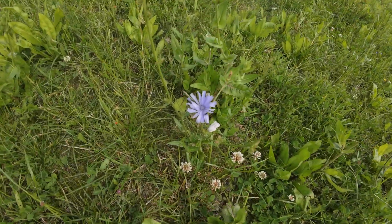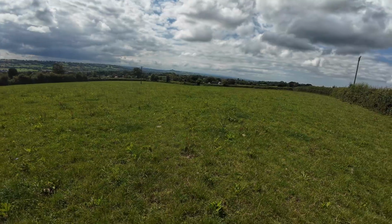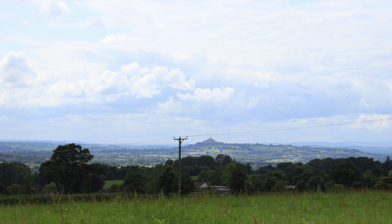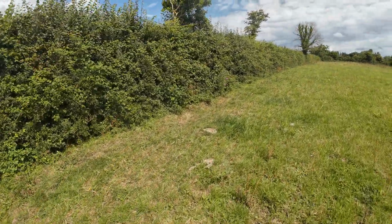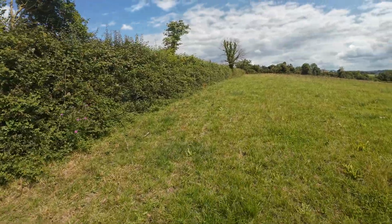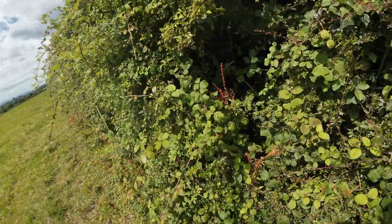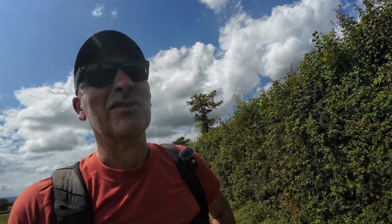Lovely flowers, by the way. Don't know what they are. See, right across the Somerset levels, Glastonbury tour. But I believe it's in this field somewhere. Overgrown. And again, another one that's hard to find. It should be here. I think I'm on the wrong side.